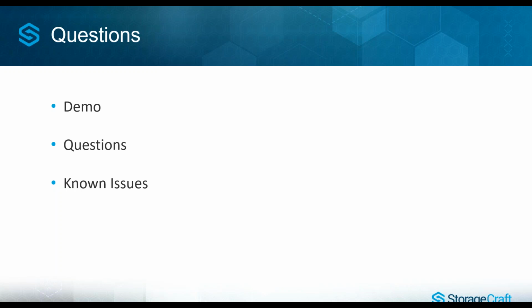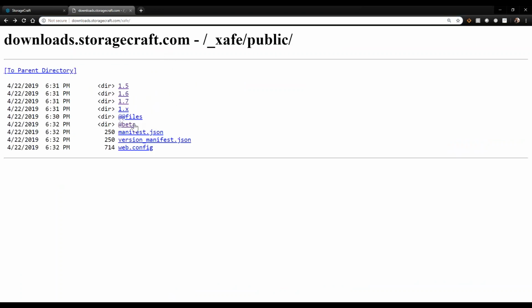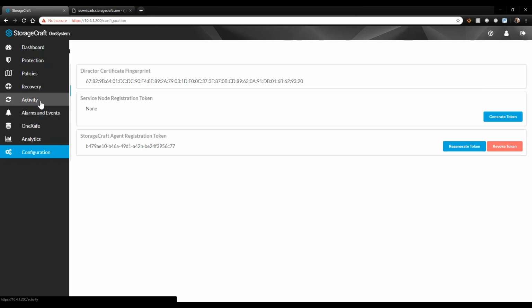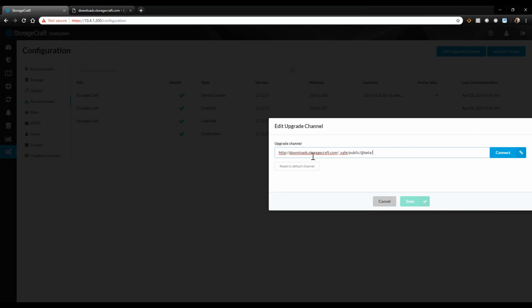Actually, let me show that part as well. If I'm in the repo, I'm going to be subscribing to a channel, this one. At beta, that's the channel I'm going to be subscribing to. So after you deploy, when you come into configuration, here are your service nodes, all of them by site. There's this edit upgrade channel right here in the top right. When you hit this, you'll notice the upgrade channel right now is set to the GA channel, but you can copy and paste to register to the beta channel.